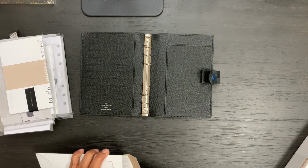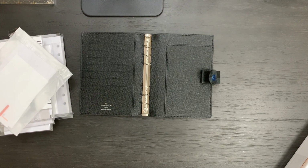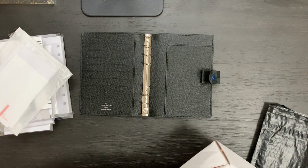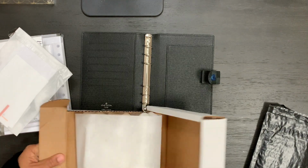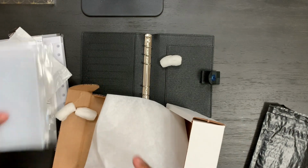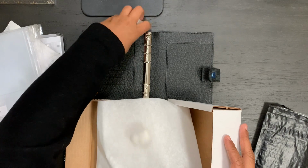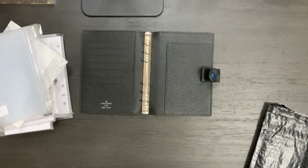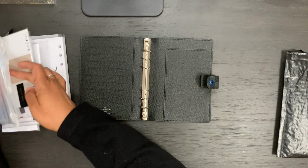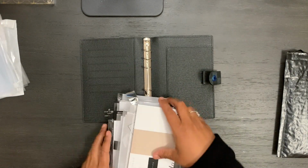So, all right, let me just get all of this stuff ready. Let's get all of the things I got out of its packaging so we can get started. Just a mess. Goodness gracious. Okay. So let's start with the Cloth and Paper stuff.